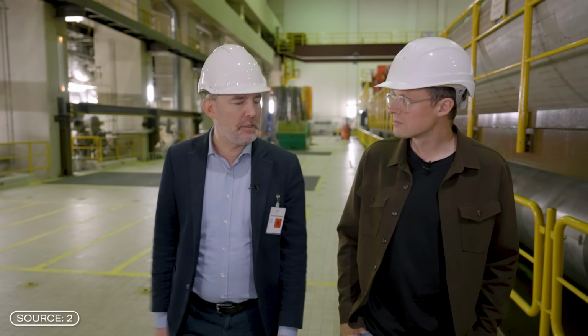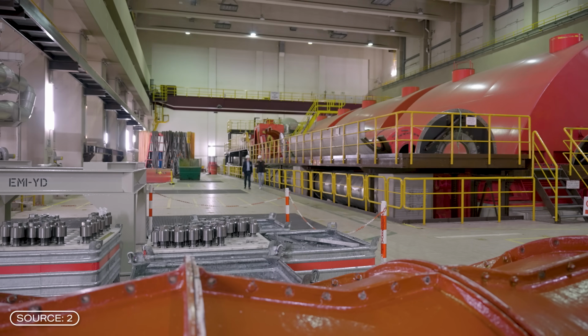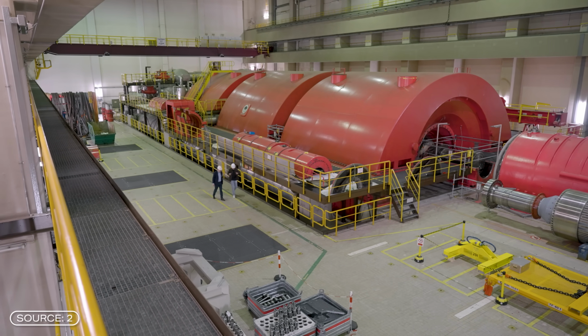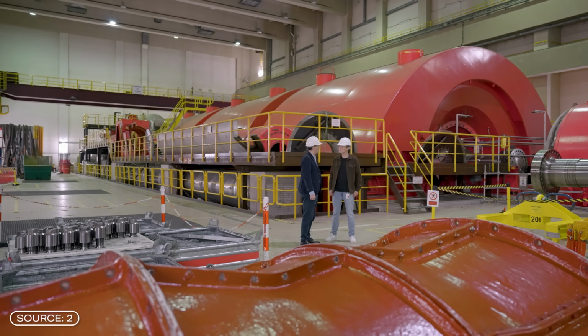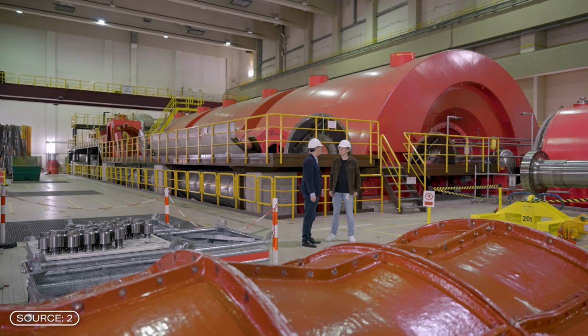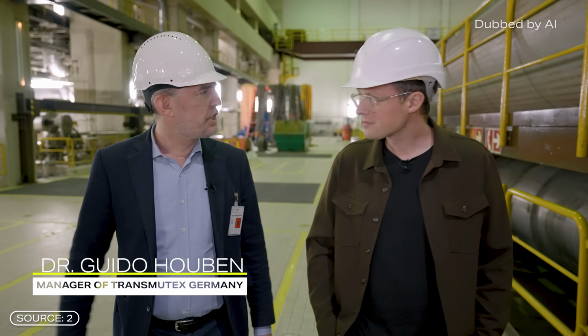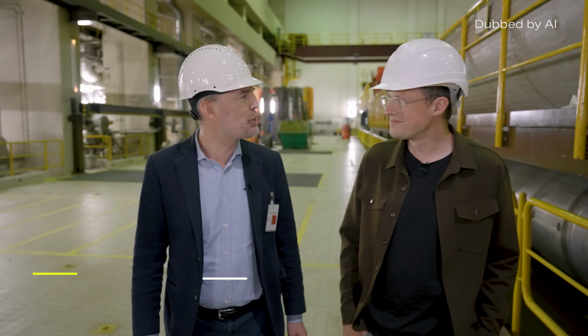Guido and I are currently in the machine room. This is where the generator is located. It used to generate electricity in the nuclear power plant, but now it is being dismantled. You can see that there are still some parts of it here, and Transmutex now wants to use this room in another way.